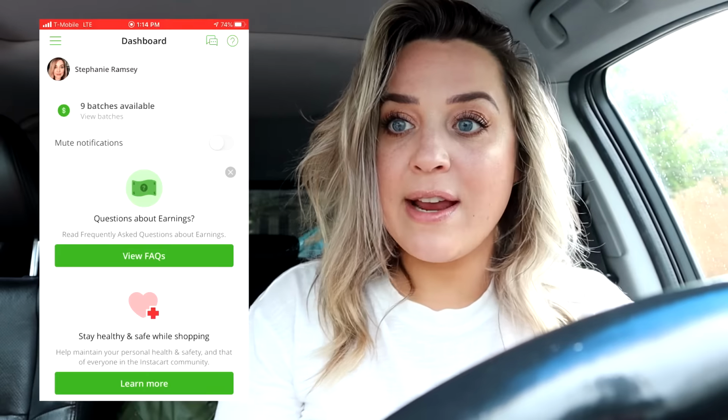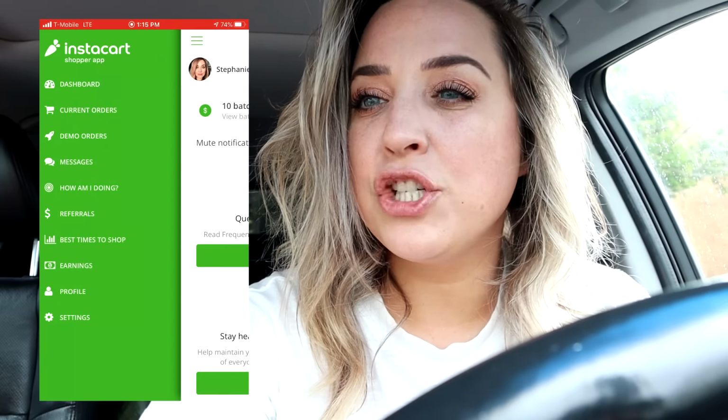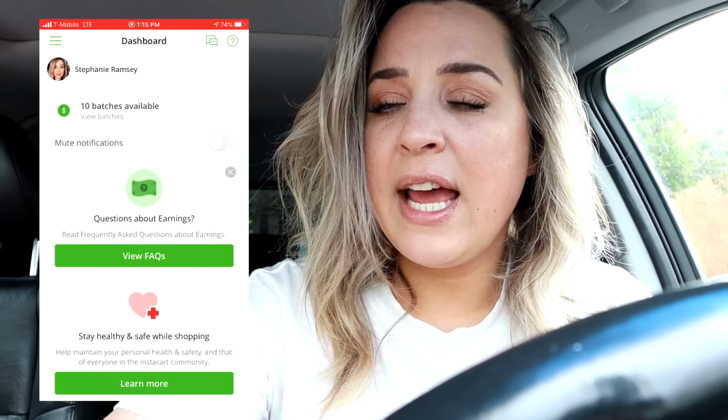So what I want to do today is give you a little rundown of the app. If you are new to Instacart, this is going to be helpful for you. This might not be as helpful if you've been doing Instacart for a while, so just a little heads up there. What you are looking at right now is your dashboard, and as soon as you log into your app, that is the screen it should be on. As you can see here, it says 10 batches available.